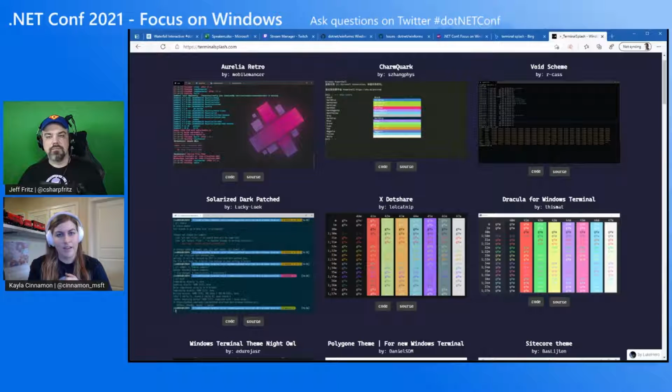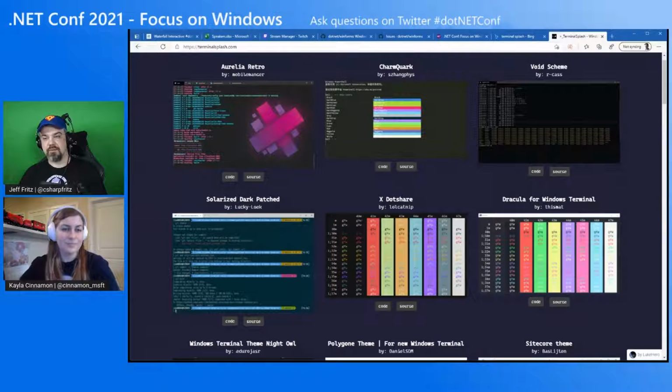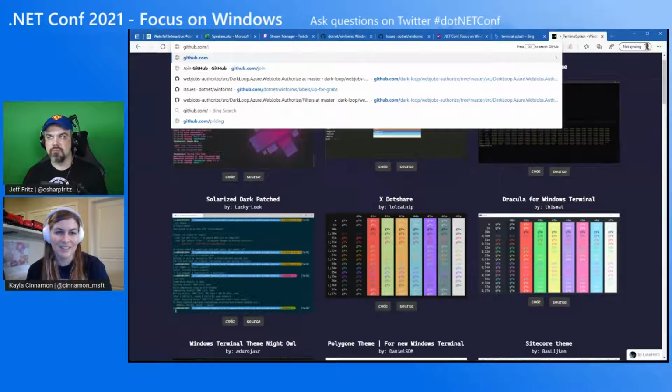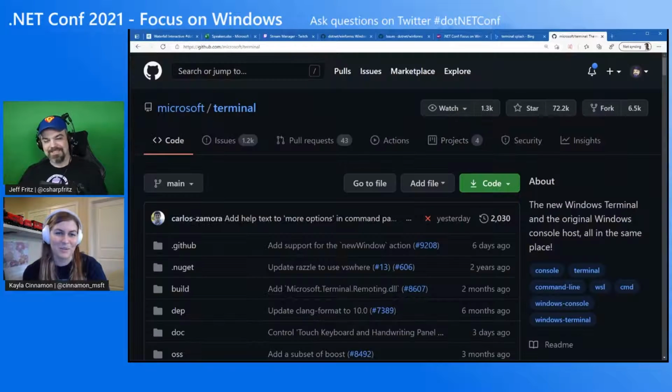And then another. Oh, go ahead. I was going to ask the GitHub repository. I was going to navigate there real quick for folks. Yeah. GitHub.com. What is it? Windows / Microsoft / terminal. Microsoft. I type it every day. I send it everywhere. Yeah, there we go.